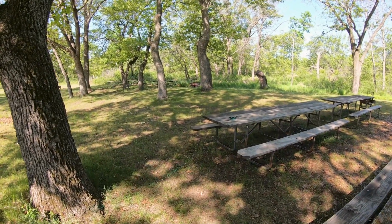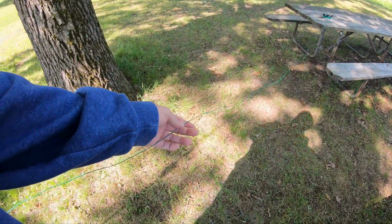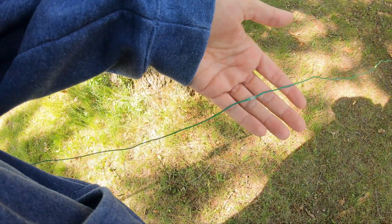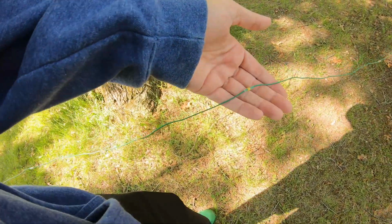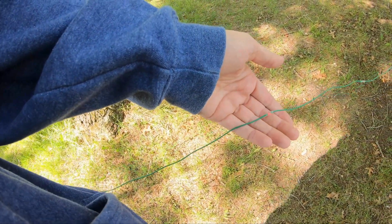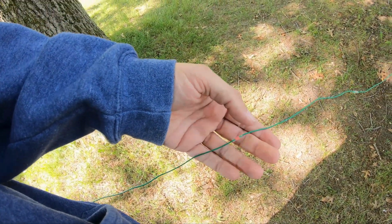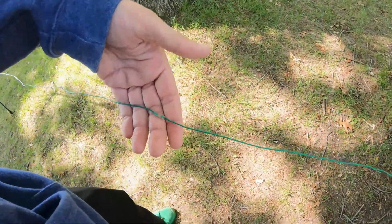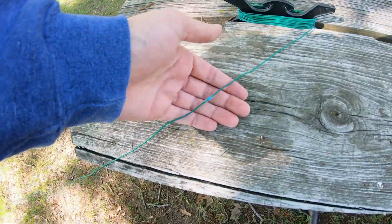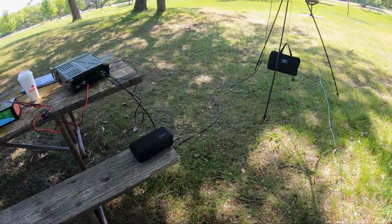I have enough of this counterpoise wire extended for 20 meters. And if you have a Buddistick Pro, you'll know that this is probably one of the smartest things I've ever seen. They actually have markers for the different bands to let you know how much counterpoise you need to extend. So this is for 17 meters, or 15 meters. This is for 17. And if I keep coming back, blue is for 20. So I've extended enough counterpoise here for 20 meters.